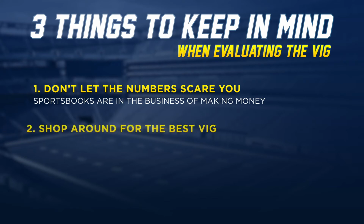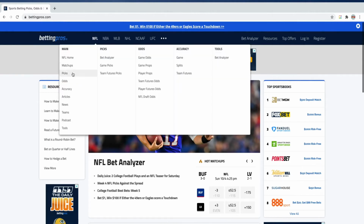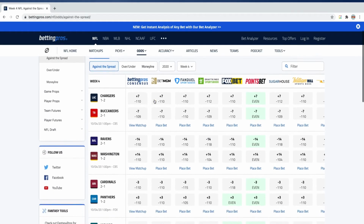Second, like you should do with most bets, shop around for the sportsbook offering the best VIG. At BettingPros.com, we'll show you the consensus odds, including the VIG, but we'll also show you a ton of odds currently offered at individual sportsbooks. You'd be surprised at the differences in the VIG sometimes.